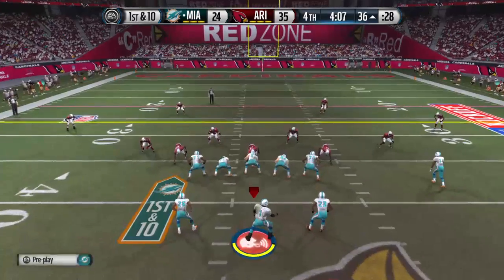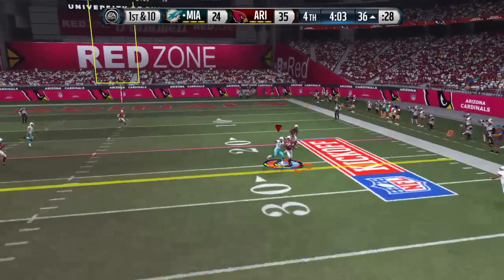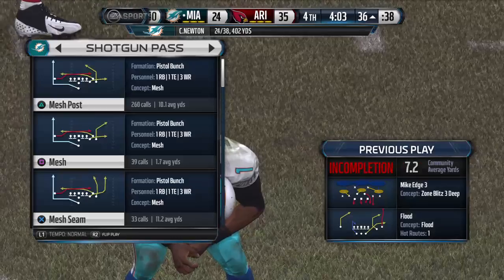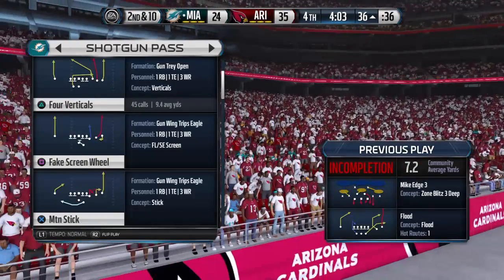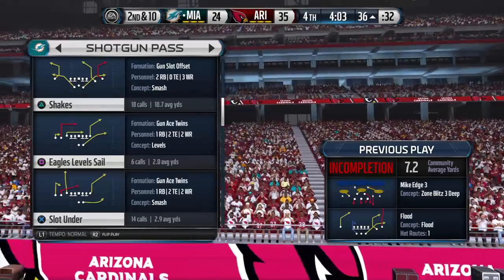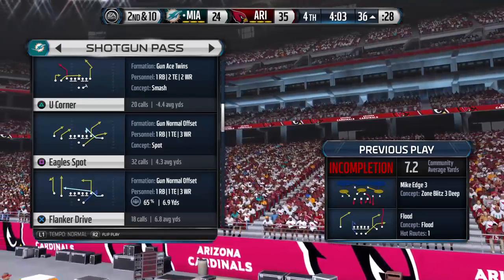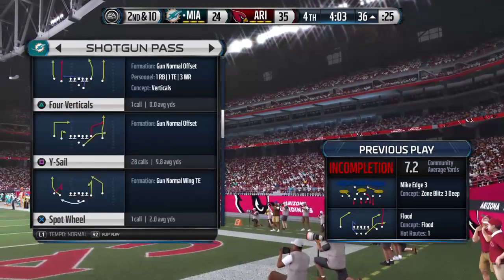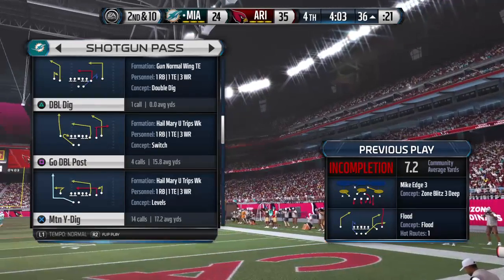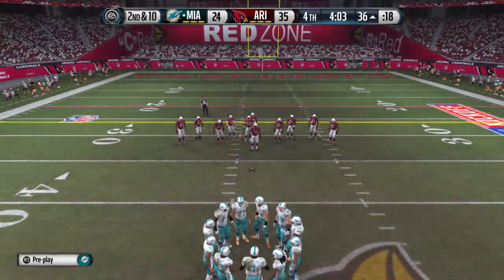Split backfield here. Newton standing back in the shotgun, ready for the snap. Almost intercepted that time. Well, Jim, I threw a lot of passes like that in my career where it should have been intercepted and the guy dropped it. You just go, yes, I got a break. Now can you capitalize on that break? Coming up, second down.